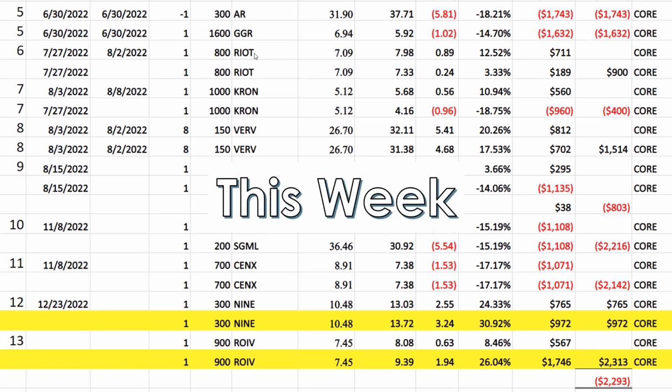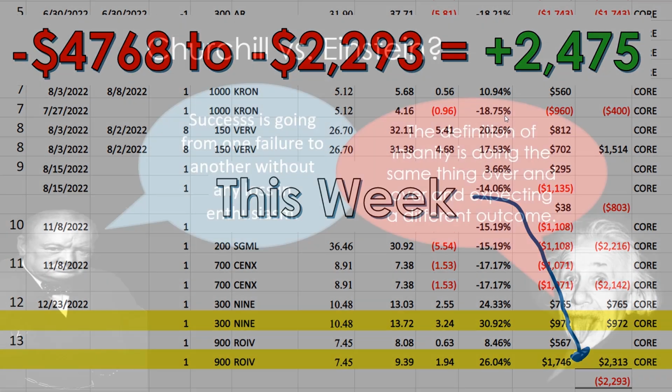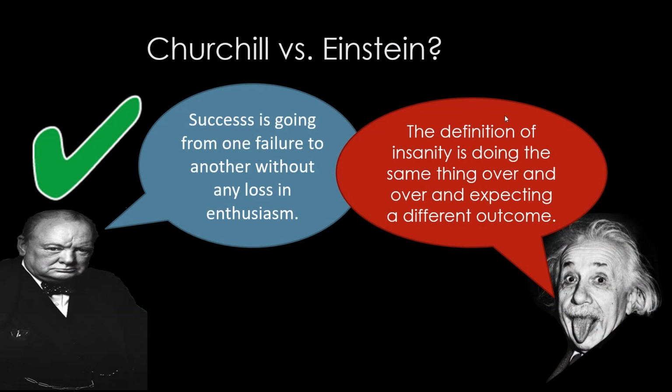Now, this week we had quite a bit of an improvement. You can see still in the minus column based on these new trades from June forward, okay? But a pretty decent improvement. So you can see we went from minus 4,768 to minus 2,293. So that's a 24.75 improvement over the week. And that's the thing with the trend trading, every now and then when something kicks into gear, it can really kick it into gear. Now, as far as Churchill versus Einstein, well, Churchill wins this week.